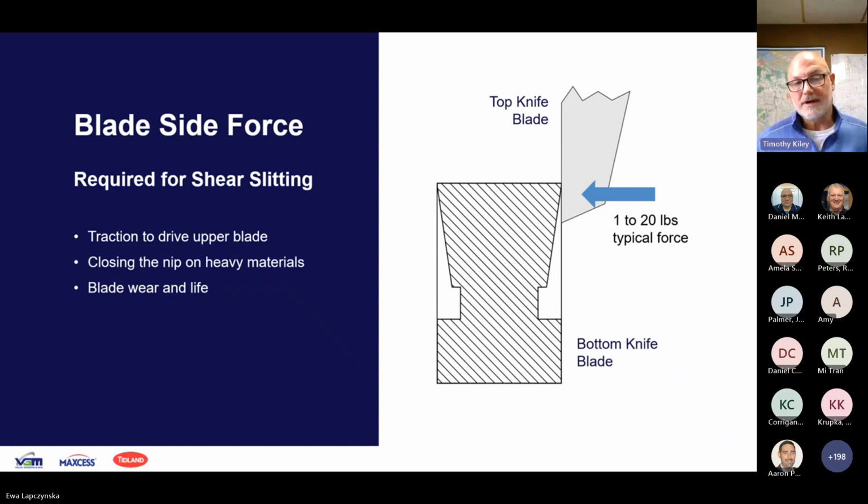Blade wear and life. Of course, we already touched on this, but if you have excessive side load, naturally, the more friction you have on your cut, the faster your blades are going to wear. So it just stands to reason. Blade wear is relative to that force.